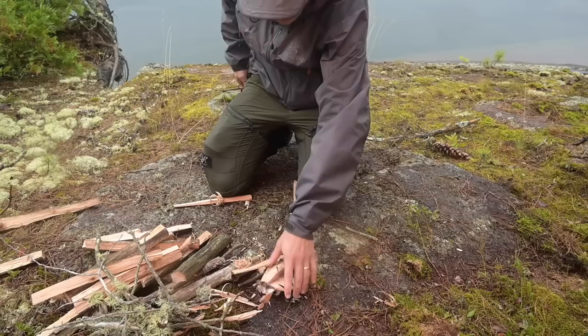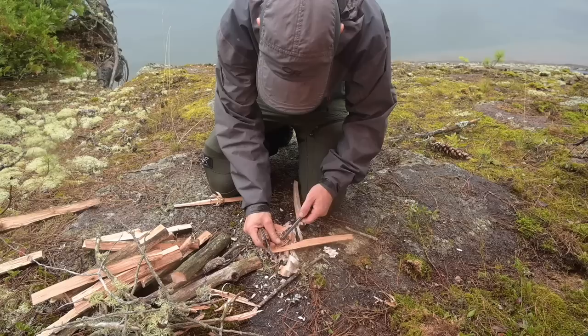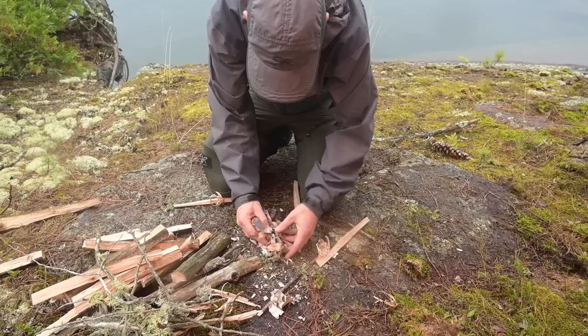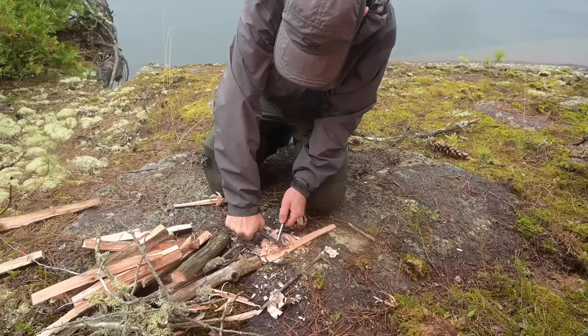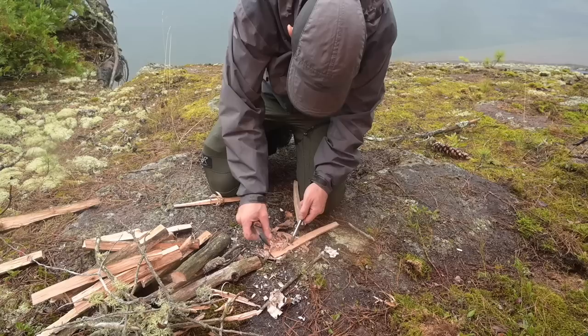Okay, we got birch bark to start it with. Let's just do it right on the rock here. All right, take two. Nice and dry because I kept it in the. All right, here we go. There she goes. Is it? There it goes. Nice. That took a while.